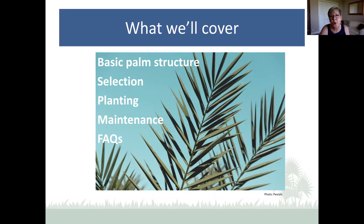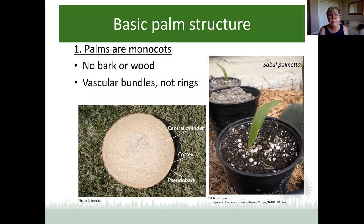So in terms of basic palm structure, palms are monocots. That means they have a single seed leaf. That means they have one growing point. They do not produce bark or wood the way hardwood trees do. So they don't add concentric rings the way you see in hardwood trees. What happens in palm trees is there are vascular bundles that are scattered throughout the trunk that transport water and nutrients up and down the trunk of the palm. Think about it like a fiber optic cable, and that kind of gives you a visual of what those bundles look like.